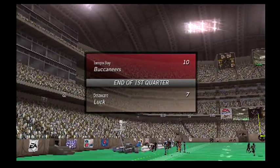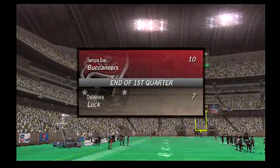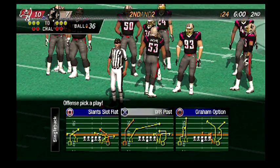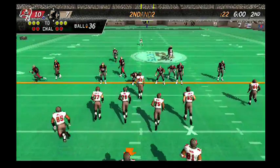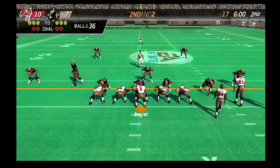So at the end of one, the score is 10-7. The Buccaneers, 10, the home team, 7. And we're ready to start the second quarter. It's second down, 2 to go. Ball on the 36-yard line. Bring it up, bring it up. All right, now. Watch each other's back.